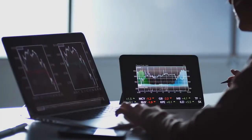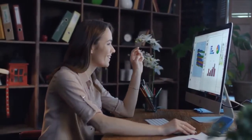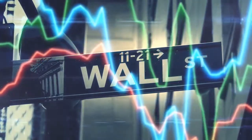Choosing a listed company to buy shares. Before buying the stocks of any company, it is vital that you conduct thorough research on the company before investing in their stocks.